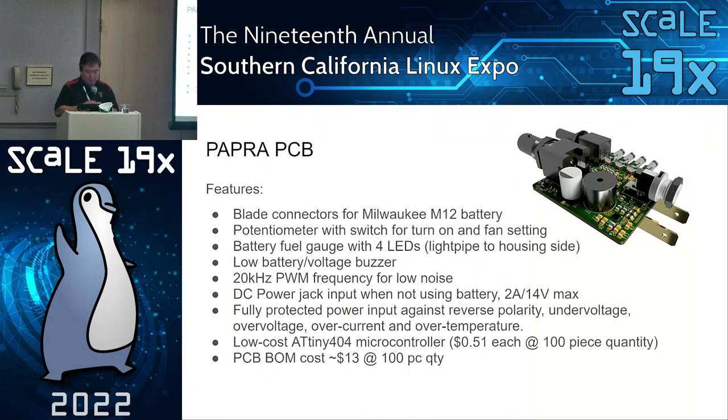As you can see, most of the other little portions. And overall, in quantities of 100, they become fairly affordable. So the entire cost is $13 in quantities of 100.